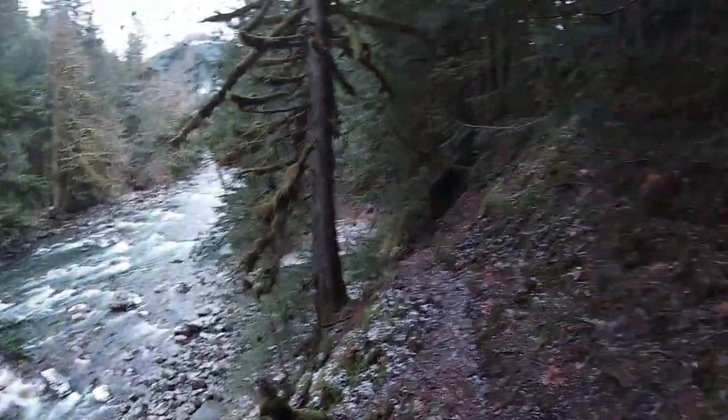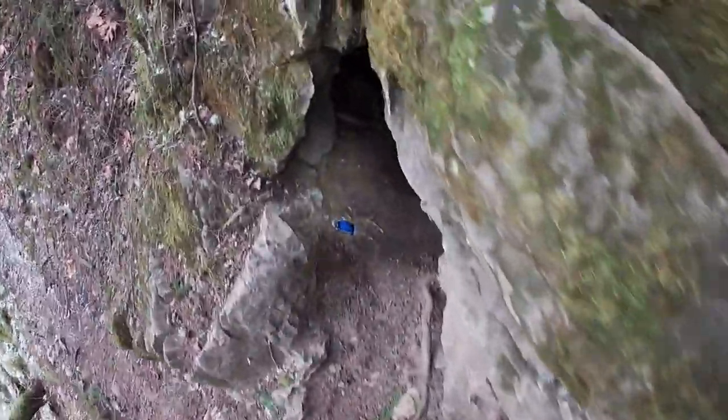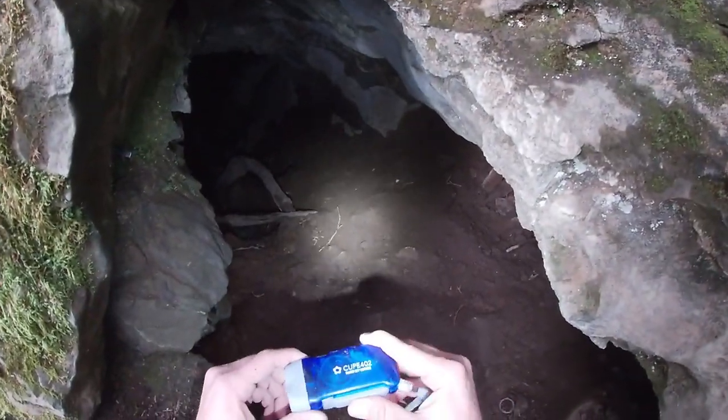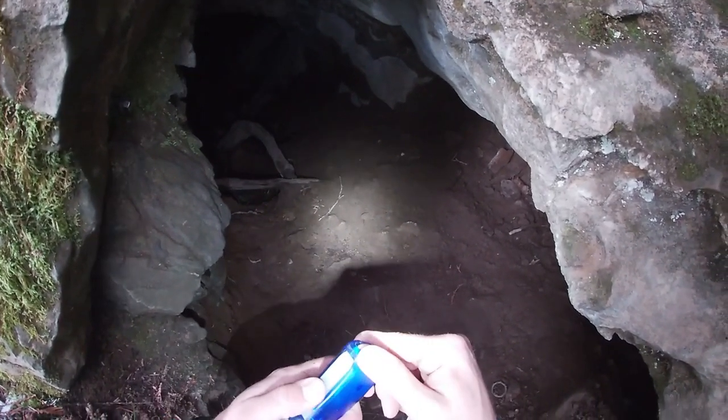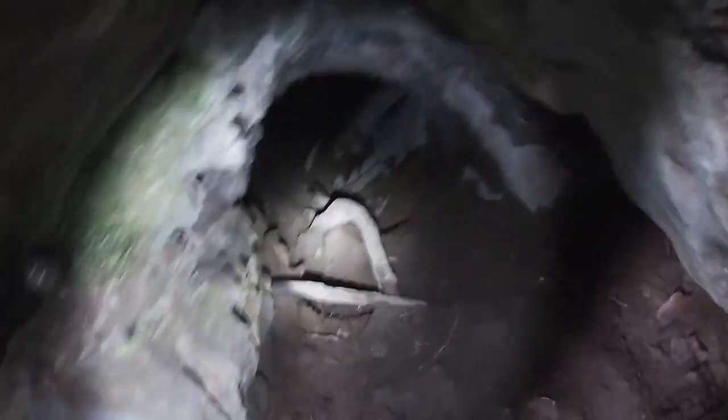All right, let's go check out one more. It's up there. Steepest set of stairs. Somebody dropped my flashlight. It works, kind of. So guys, I strongly suggest using something better than this. It's a rechargeable thing. I can barely even see with this thing. Mine's a lot brighter. All right, let's crawl in here.